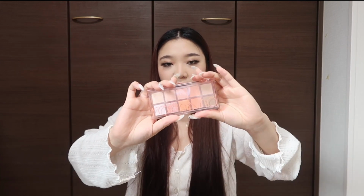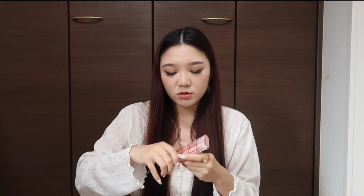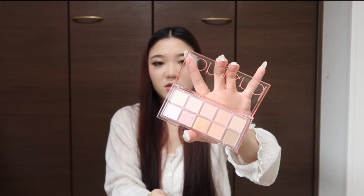That's what it looks like. This packaging is so nice. I love that you can see the palette. I really do need to test that out. I've heard good things, so I can't wait to try that out.